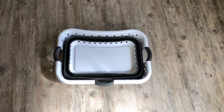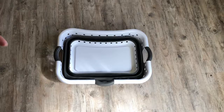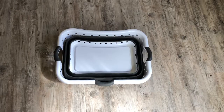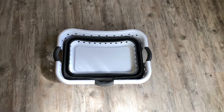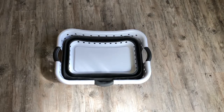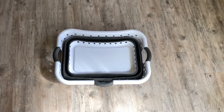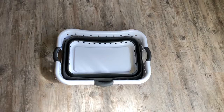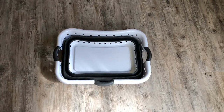I picked this one up at Bed Bath & Beyond. They're probably 10, 15 bucks there. Go in there with that 20% coupon, get that deal going on. But other than that, I just wanted to show you guys how it actually works. I always just throw this one in the back of the car rather than lugging around a typical laundry bin. I was actually gonna see if I had one for you guys, which is in the other room.